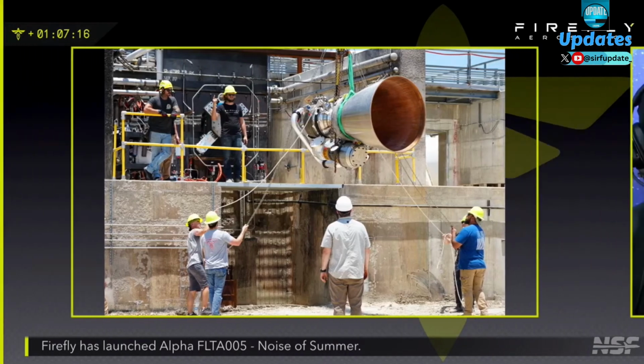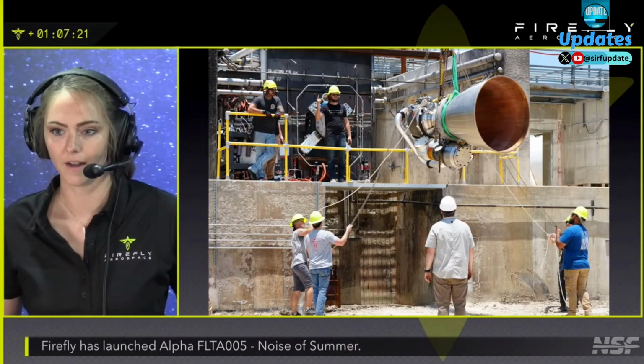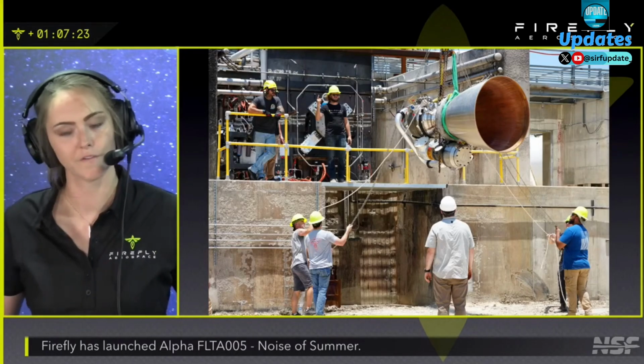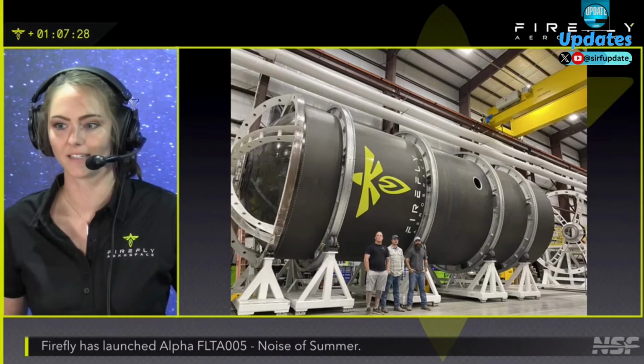Gotcha. I need to get up there, but this is all at Briggs, right? This is all up at Briggs, Rocket Ranch, some people call it. It's like 30-ish, 45 minutes north of our headquarters. Okay, just up the road. Just up the road. It's really nice.